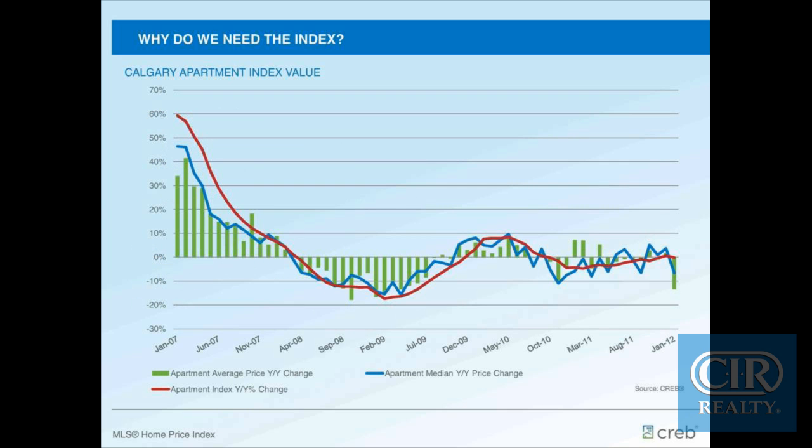When we look at something like apartments in particular, in this graph here, let's start with average price. The green bars that go up and down show the percentage of year over year changes in average price. So we're looking at January 2007, which is the start. We're looking at like 30% changes in the marketplace. And then as we roll down, things change. We get into 08 and obviously up to 2011 and 12.